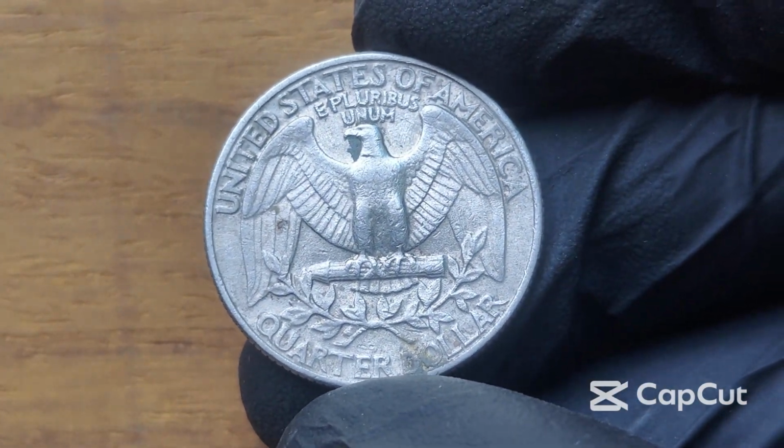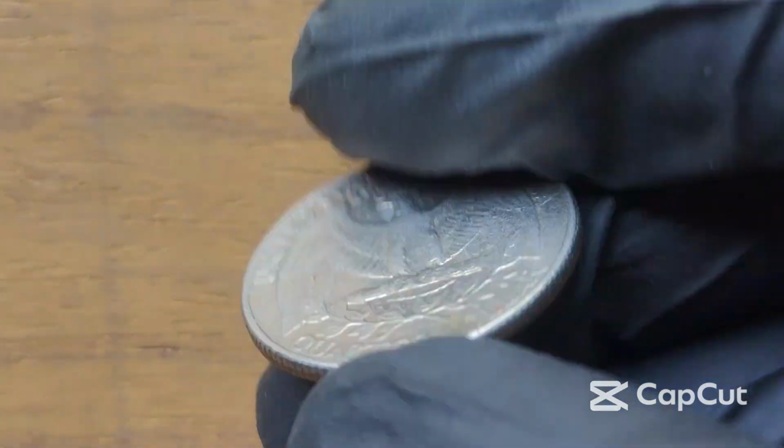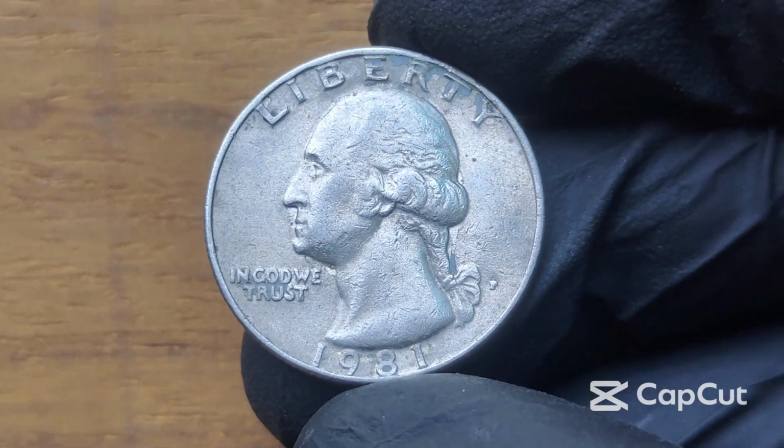Remember, sometimes the most ordinary-looking coins can hold extraordinary value. The 1981 P Washington quarter is proof that rare treasures are often hiding in plain sight.